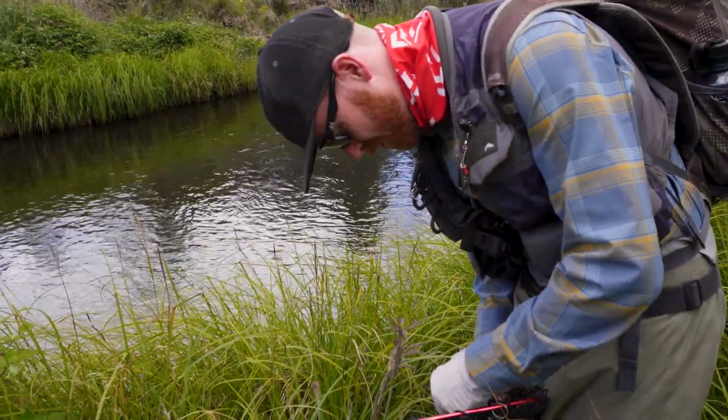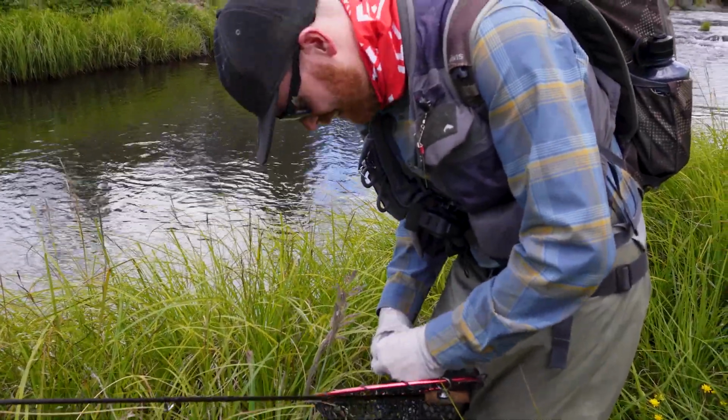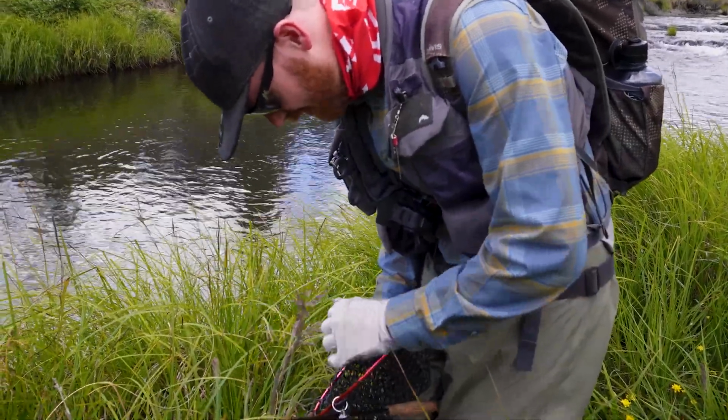First ever fish out of this river, a little brown, took about four casts, got him there. Not a bad little fish, good omen, good start to the day.